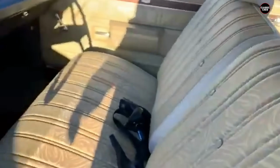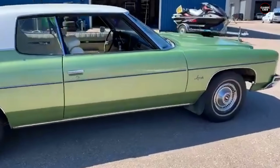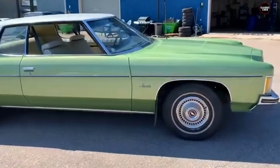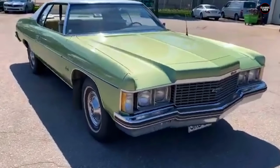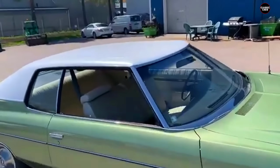In the context of the 1970s energy crisis, the Impala's size and fuel consumption stood in stark contrast to the growing demand for more economical vehicles. Competing manufacturers began to market smaller cars that boasted better mileage and handling, leaving the Impala at a disadvantage in the eyes of cost-conscious consumers.